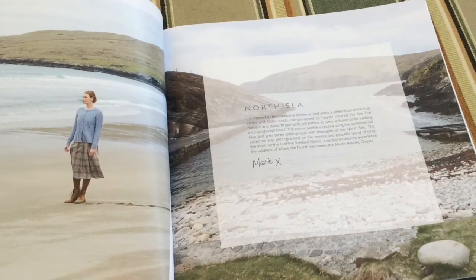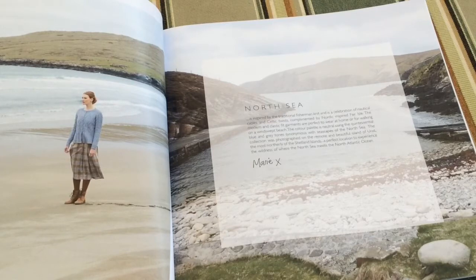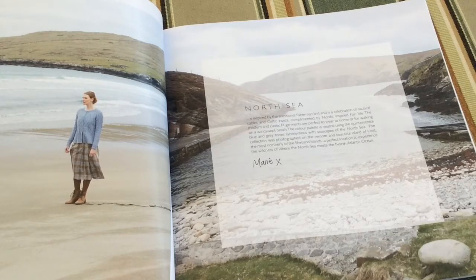Marie says that North Sea is inspired by the traditional fisherman knit and is a celebration of nautical cables and Celtic twists, complemented by Nordic-inspired Fair Isle. The modern and classic fit garments are perfect to wear at home or for walking on a windswept beach. The color palette is neutral, using the quintessential blue and gray tones synonymous with seascapes of the North Sea.